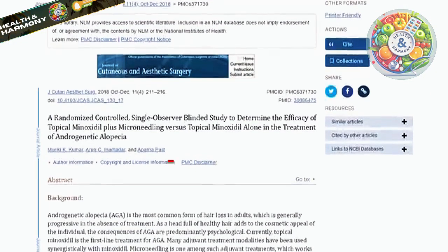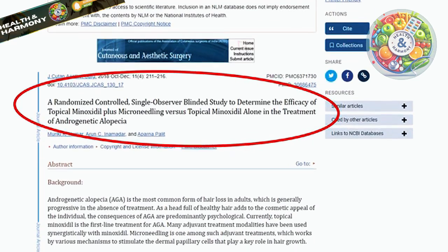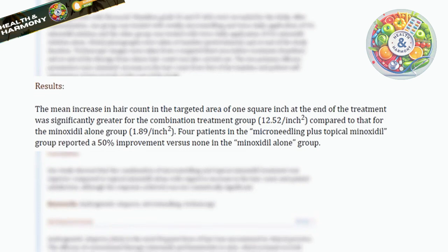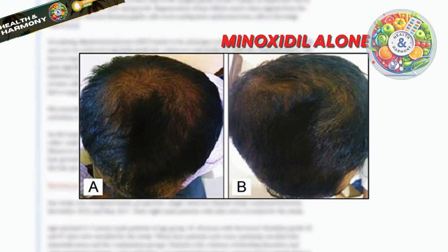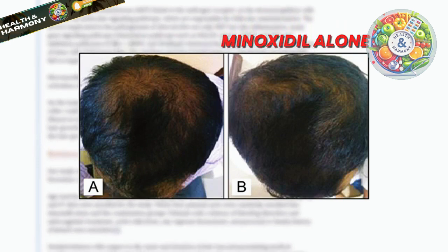For example, look at this 2018 study that compared minoxidil on its own versus the combination of minoxidil and microneedling. The authors reported very similar results to our own estimates here. The combination treatment was over 6 times more effective than minoxidil on its own. You can see in this photo the before and after of a study participant who had a good response to minoxidil alone. This is the absolute best case scenario for minoxidil monotherapy.